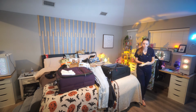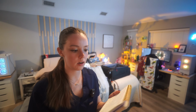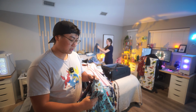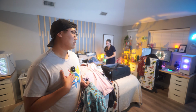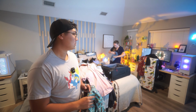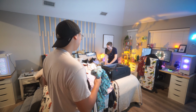What I also like to do, since I have my list, is highlight each item as I pack so I know it's already in there, and it helps keep you organized. It's the same thing when you go to Florida and Disney: you're wearing 2 different outfits a day. At least 2 different shirts. Because during the day you get hot and sweaty and want to change or shower. You go in the pool, then you change at night. So we're packing double the shirts I normally would.